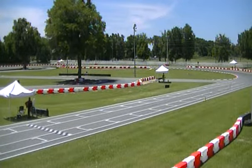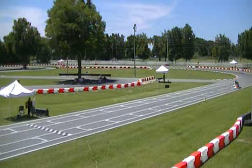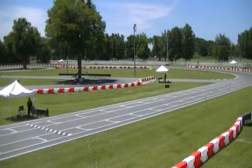So I understand it's the new shoes and suit that Jerry has on that's making him go quicker. So I think Jerry is going to end up having to buy a new suit and a new pair of shoes every race.